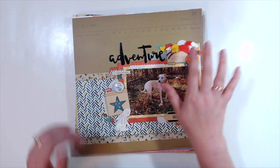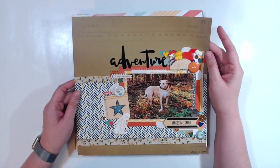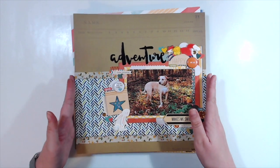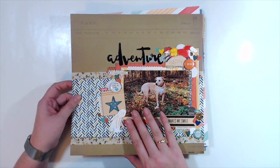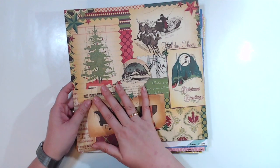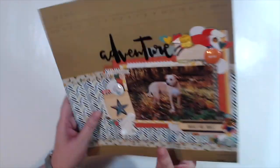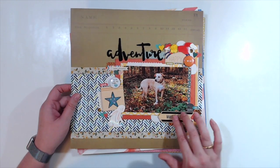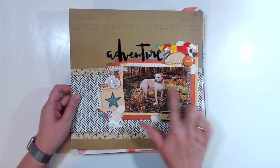Here it was. This was another How to Kill a Kit one, which I do have a layout share for, which I'll go into a little more depth. But this is the one where I used this Christmas paper that I absolutely hate this side, but this side was just a nice plain ledger. So I love how that turned out. And that's just a great photo my husband took.